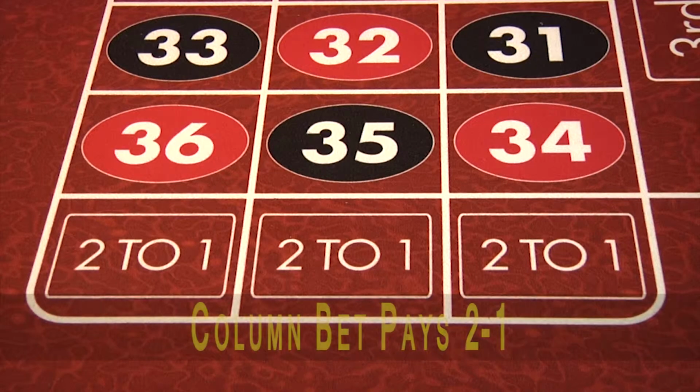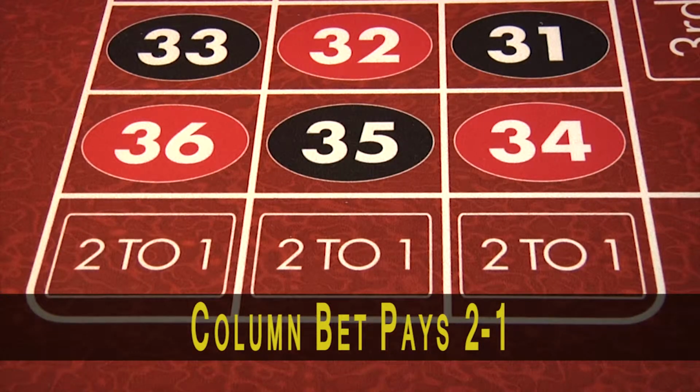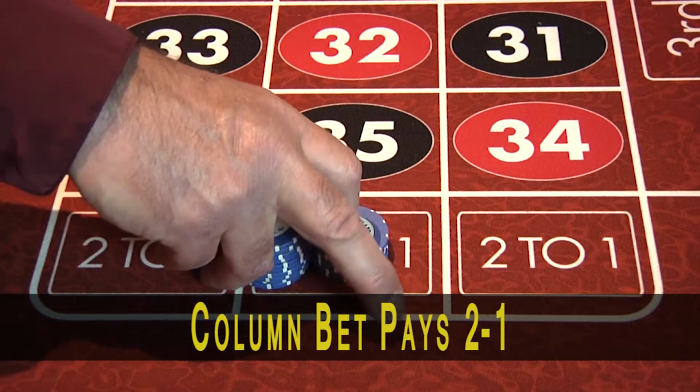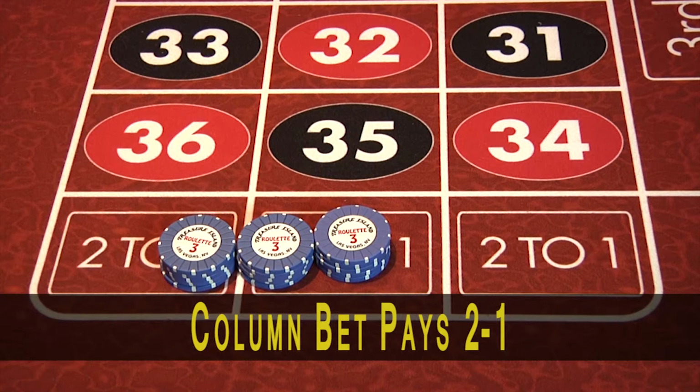The last of the outside bets are called column bets, located at the end of the roulette table. There are 3 column bets. These 12-number column bets pay 2 to 1.